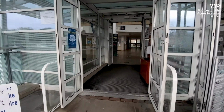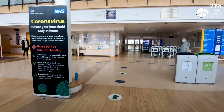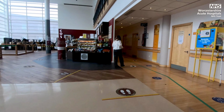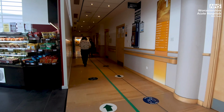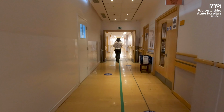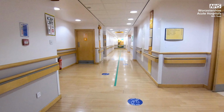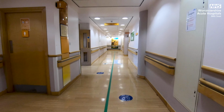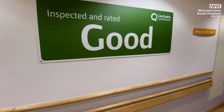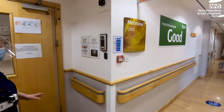So we're going to enter through the main building on level 1, and we've got all the COVID restrictions in at the moment. So you need to gel your hands here, put on another mask if you're wearing one of your own, and then we're going to head off to the left and head behind Costa Coffee. And then we should be able to see the signage for the neonatal unit on the right hand side. So just keep on walking. And you can see there that the sign is for the neonatal unit.